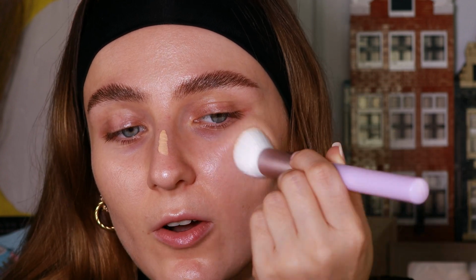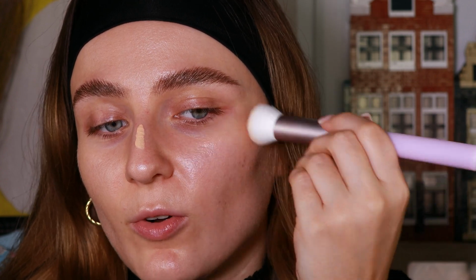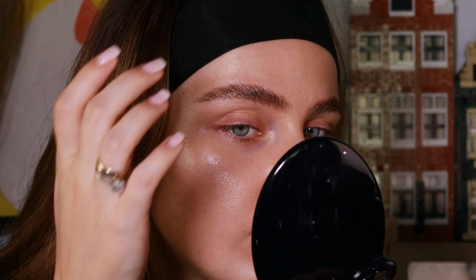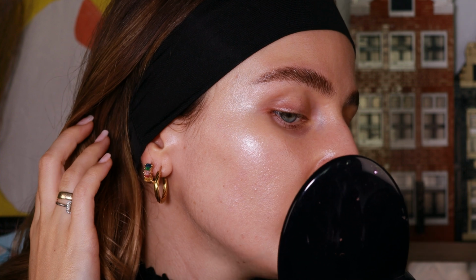I would love this on no foundation days. Also, it's actually not too dark for me at all, so the shade match was quite good. I don't know why I put so much on my nose. This is what the skin looks like. I think I really, really like the glow, and I can really see myself using this product by itself as well. Excuse my mirror, I'm just gonna go ahead and really look close. I really, really like it. I think it's beautiful. Let's move on and let's take a look at the foundation.